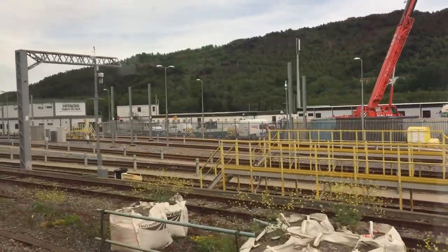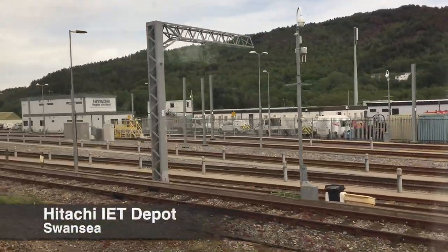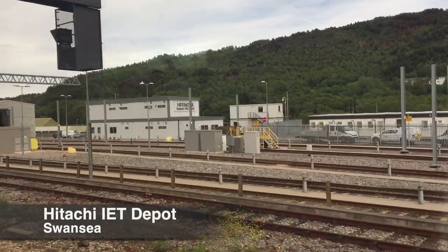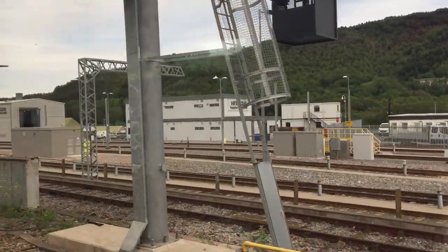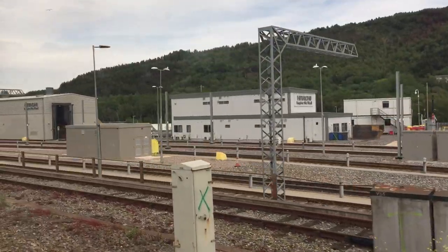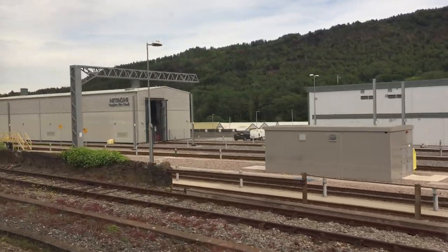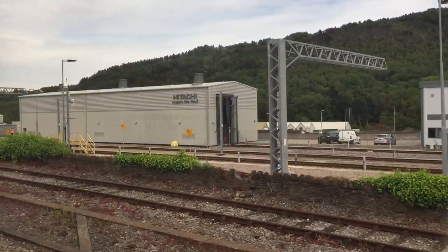We earlier saw the closed depot at Landore, and here, as we depart Swansea, its replacement, the new Hitachi servicing depot for the Intercity Express train, the replacement of the HSTs. Still awaiting overhead line equipment, which seems unlikely to ever reach Swansea.